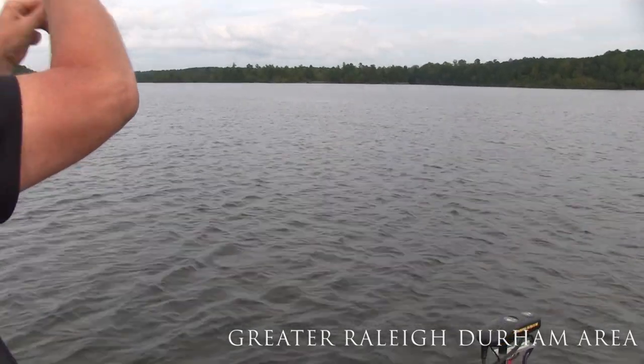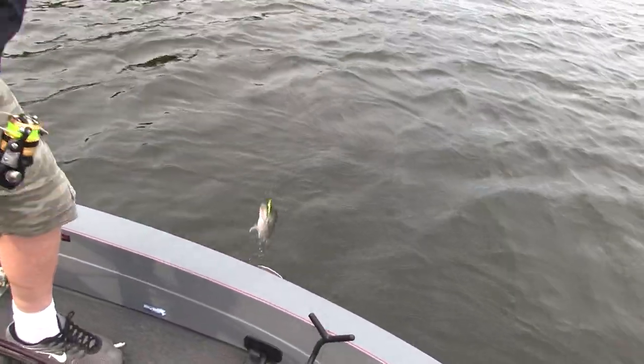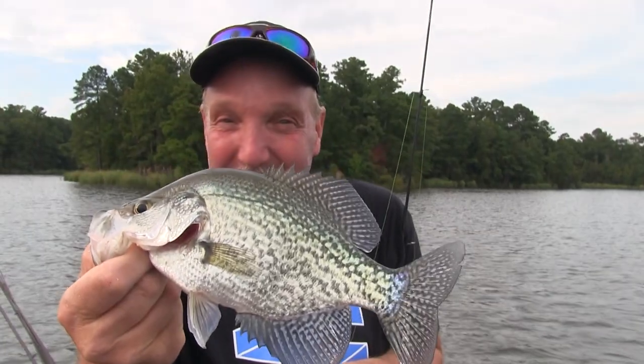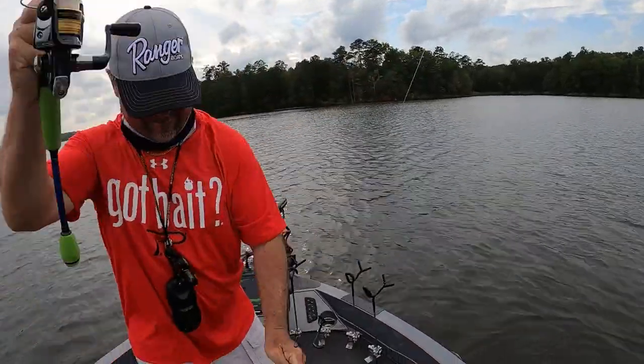Big Mike's got one, pulled it right out of the middle. Oh, it's a nice fish too, Big Mike. Be careful, chartreuse minnow in its mouth. Woo, son. Hey boys, we're finally on board. Hey, how you like that? Nice. Oh, he's got a chartreuse minnow in his mouth.